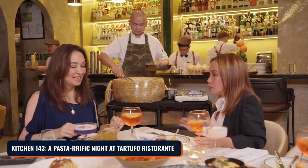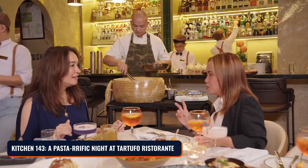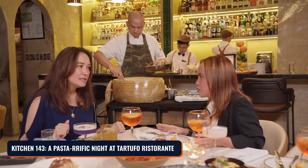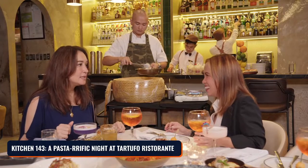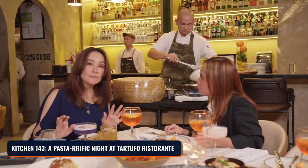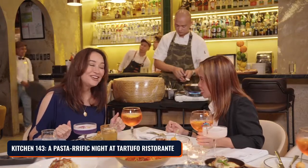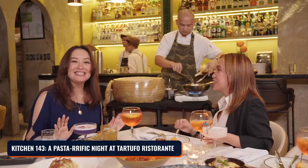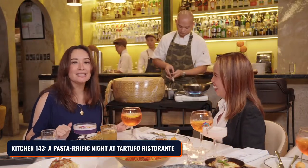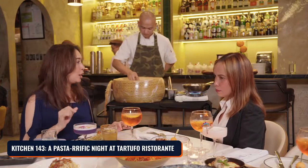Yes. Because it's very rare that we get to see the original carbonara with no cream, no ham, like what we usually do. Right. Well, I'm not gonna diss my Filipino carbonara because I love my Filipino carbonara too. It's different from all pastas, but of course nothing compares to authentic Italian carbonara.